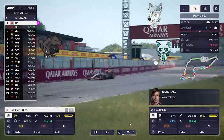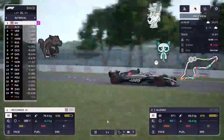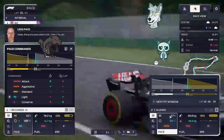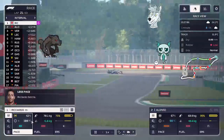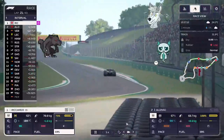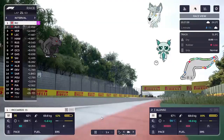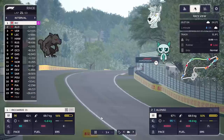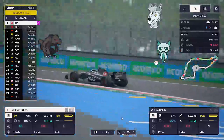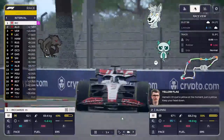And you can pick up the pace. He's okay. He's really out of DRS aggressive right now. He's really out of maintain. Let's try to get in. I know. He's like he's leaving him. Uh oh. It's just a yellow at the moment. Just a yellow. Keep the head down.